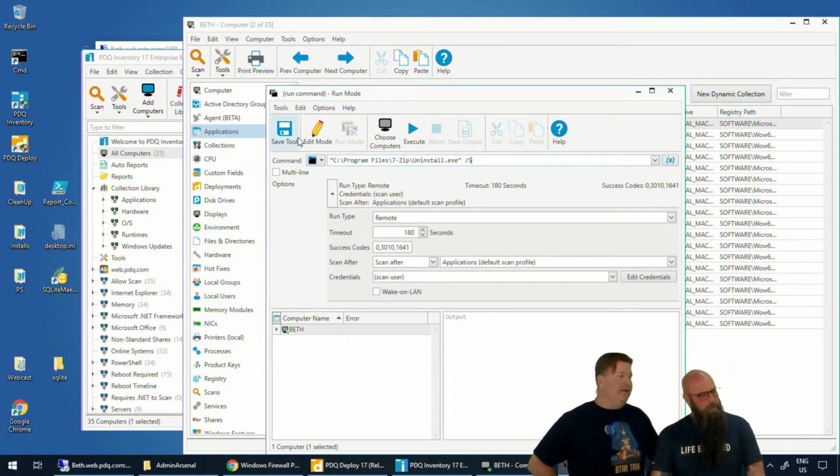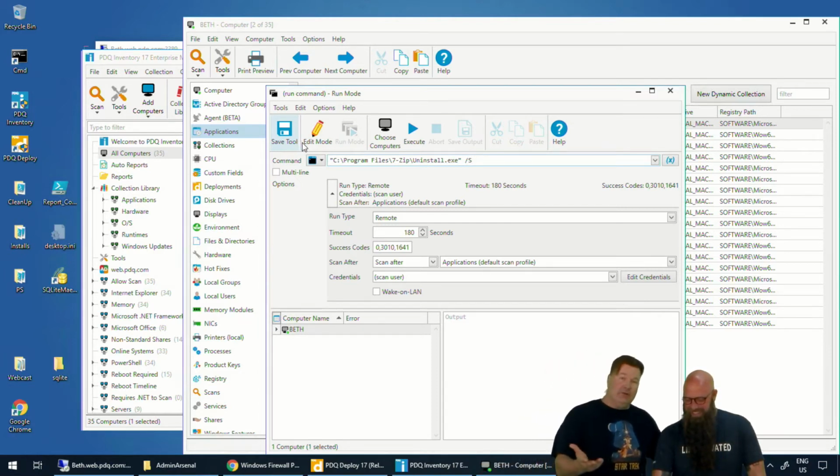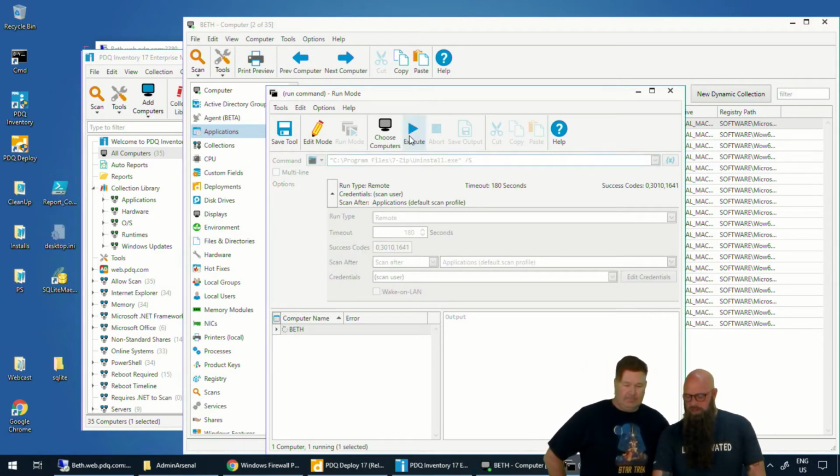Is that right? It's been a long time since I built it, because I happen to do this a lot. Okay. So I would Google silently uninstall 7-zip, and there's generally a lot of documentation from the vendor where you can find how to do this. In this case, a one-and-done, you can just hit execute.